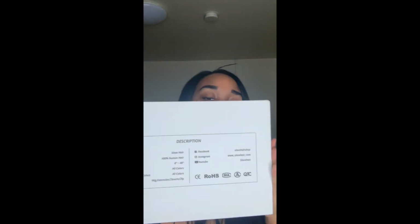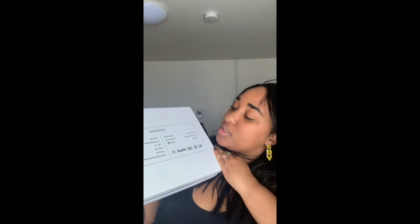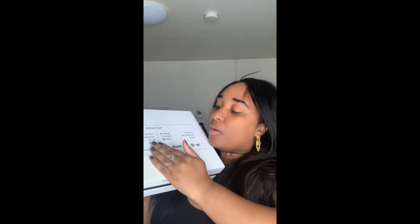On the back it gives you a nice little description of their social media platforms, their hair lengths, what colors they come in, and what types of hair they sell. And yeah, I'm going to open this up. Inside is the hair, and we're going to get more into that.